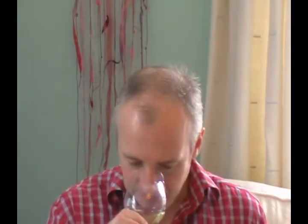Malvasia is quite a big weighty wine, and it's almost a bit like Viognier. It's got a bit of peachy character, not a great deal of acidity, and then Ribolla is more about freshness and a bit of spice. But underneath those there is this almost clay-like character that I'm getting through.